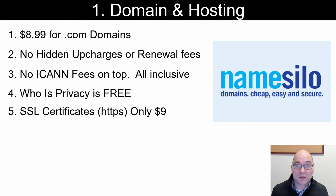Number 5, with NameSilo, the SSL certificates are only $9. Now this is really good because most places you look, when you go to get an SSL certificate, you're paying $25 to $100 per SSL certificate. SSL certificates are essential. That makes your website link HTTPS, which means people will trust it.